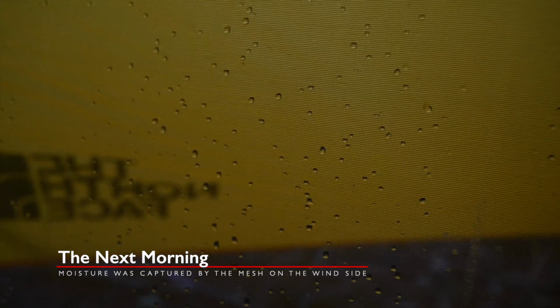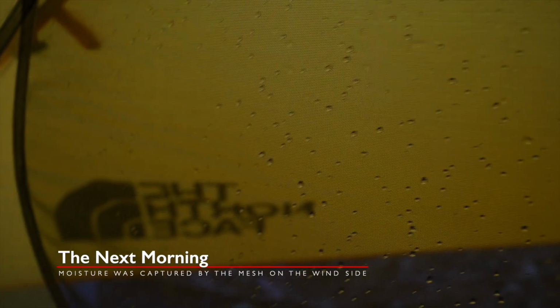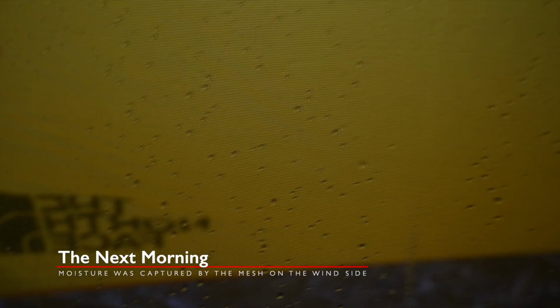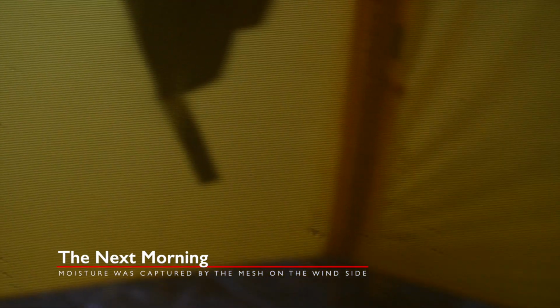That is what you get when you have an all-mesh tent. It's super lightweight and small. But in weather like this, it just captures all the moisture in the air. Crazy. I haven't had this at all. I used this tent for 2 years now. It has never happened before. But I guess these are extraordinary conditions here today.